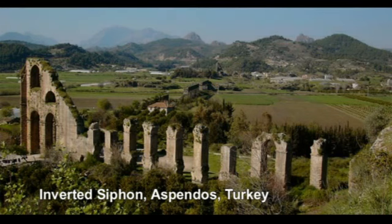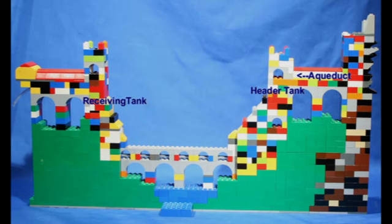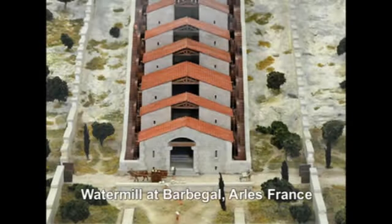The picture depicts part of an inverted siphon system the Romans used when their aqueducts needed to cross wide or steep-sided valleys. The siphon works like a U-tube. The model is a working model used to demonstrate how the inverted siphon works. Water flows from an aqueduct to a header tank. As long as the water level at the header tank is higher than the receiving tank across the valley, water will flow across the valley and up the other side. To carry the water from tank to tank, the Romans used stone or lead pipes. By locating a series of header and receiving tanks, they could control the water pressure and maintain a relatively low hydraulic gradient.